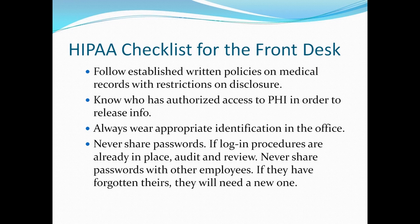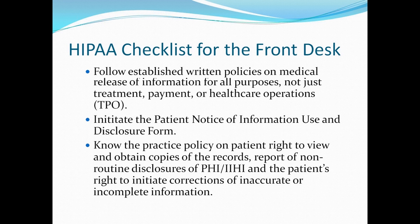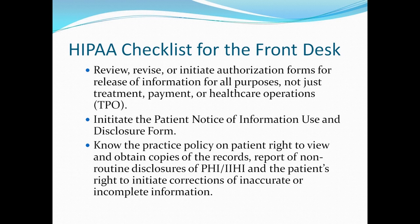Initiate that patient notice of information. Again, that use and disclosure form, take a peek at that and know what your policies are. Even in your practice, you might have a small solo group as opposed to a bigger facility. And again, lots of stuff.